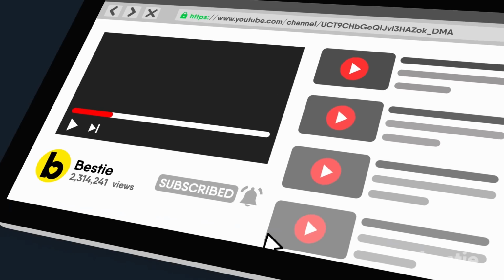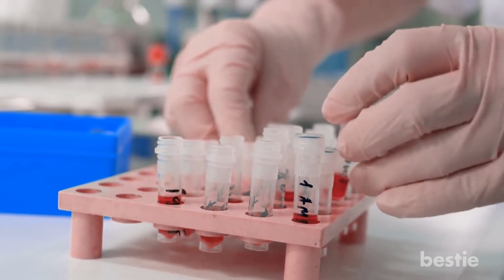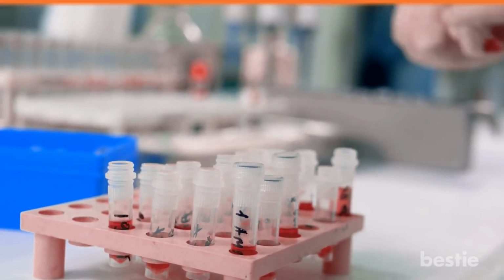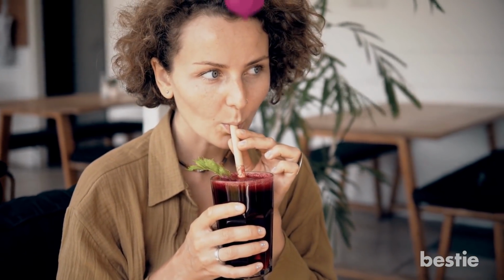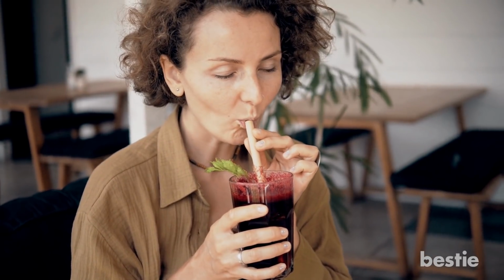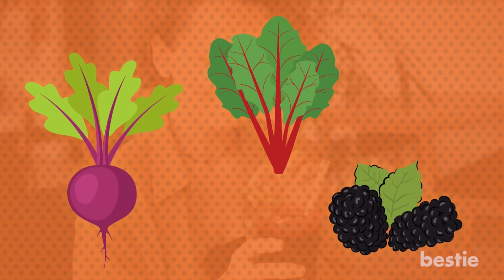Number 5. Red. This is one of the most important colors urologists worry about because they have to make sure that it's not blood. First though, it could be totally innocent. Did you go to a juice bar and order a drink made with beets? A small percentage of people have a genetic alteration that makes them more likely to develop red or pink urine after eating red-hued foods like beets, rhubarb, and blackberries.